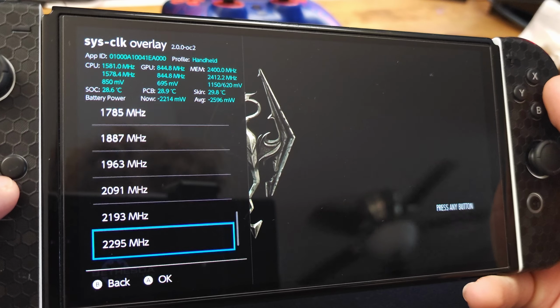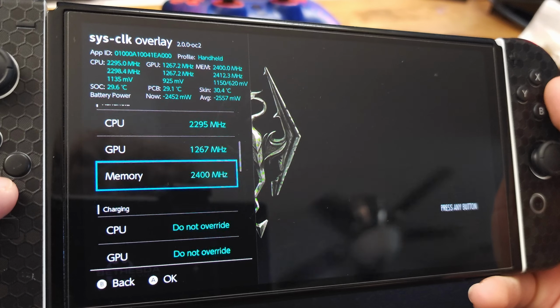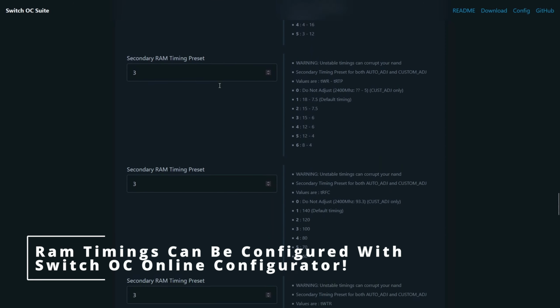But this thing has an advantage, that being that it has the updated process architecture of the Mariko, which means I can see clock speeds as high as 2.3 gigahertz on the CPU, which is a full 1.3 gigahertz boost over the stock clocks. Similarly, I can get 1.25 gigahertz on the GPU, triple that of regular handheld mode and nearly double of regular docked mode. And finally, I got nearly a 1 gigahertz overclock on the memory to 2400 megahertz with tightened timings.